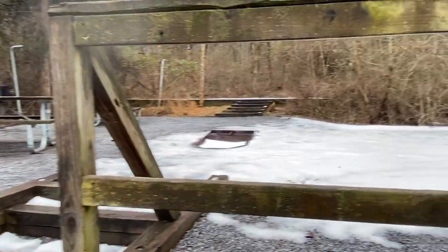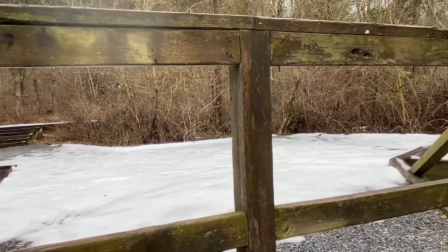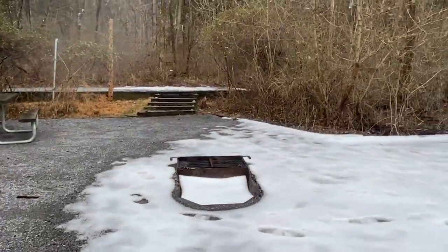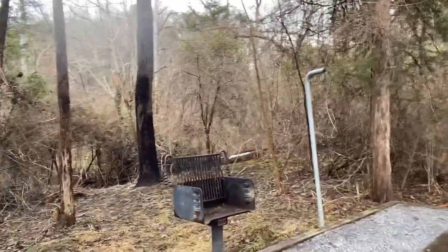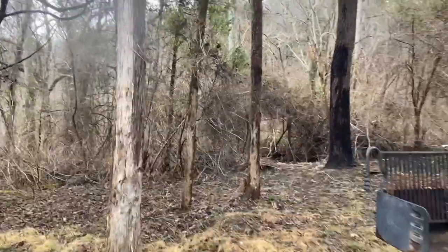Picnic tables, fire pits, and I'm guessing that there's a bear box here somewhere. But yeah, this one's three levels high and backs up into the forest. And you can hear there's a creek right next to it. Probably flows into the river down below.